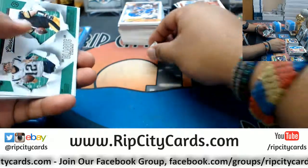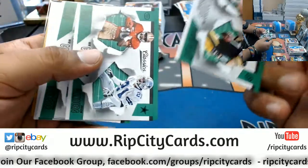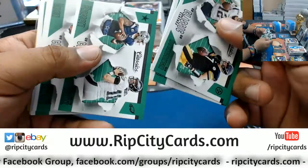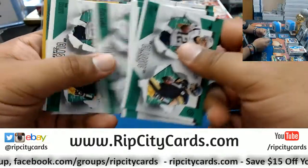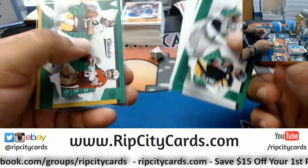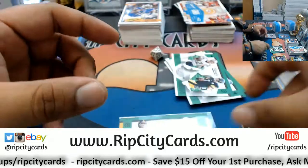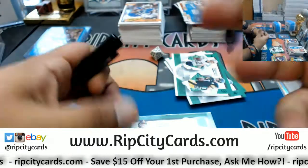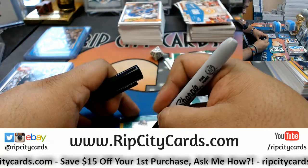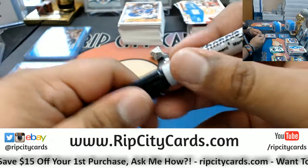The number 7 is odd, so it's going to the left side team. So this one will be Patriots, Niners, Vikings, Cowboys, Bengals, Packers, Bears, Jets, Patriots, Packers, and the Steelers. So this one to 99 will go to the Steelers. Right on the sleeve, so my peeps know what's up.